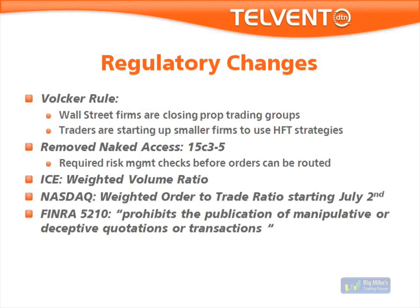One thing that just recently happened at the end of last year, they removed naked access. It's called 15c3-5. It requires firms to have risk management checks before the order can be routed. Prior to last year, you could have a relationship with a prime broker, and they would let you send your order right in there so that you could get as fast to the matching engine as possible. But now they have to put a risk management check on there.